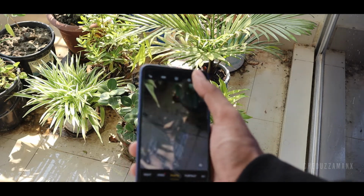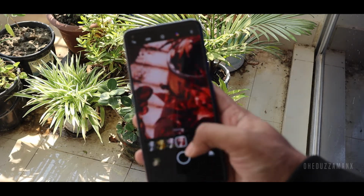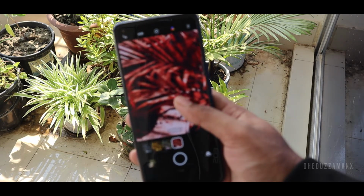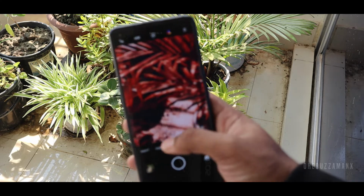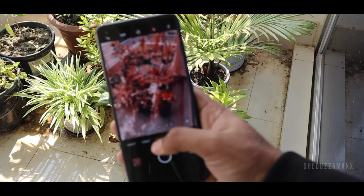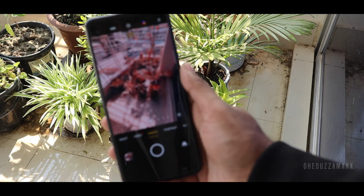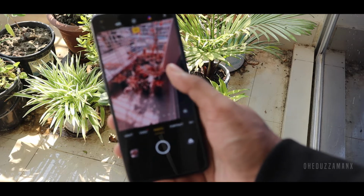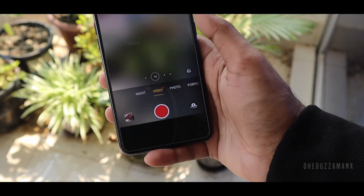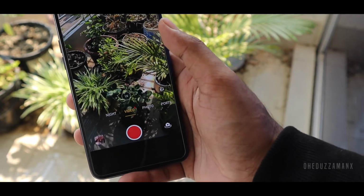And the more features, that is the AI filters, with which you can get amazing pictures like this flamingo. This flamingo filter is amazing. I like this a lot. And not only that, you can also take pictures through this AI filter, and you can also make videos with this filter. So definitely these are amazing, though the sensor and other things are exactly the same.